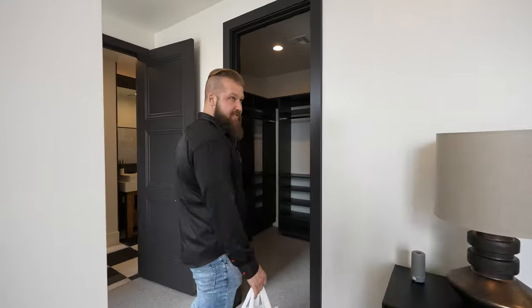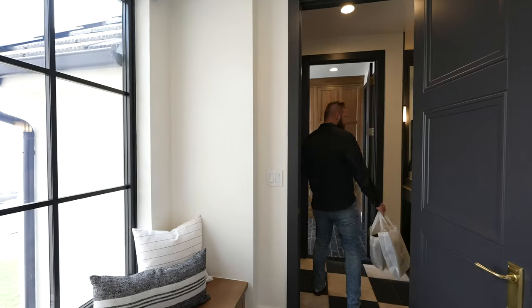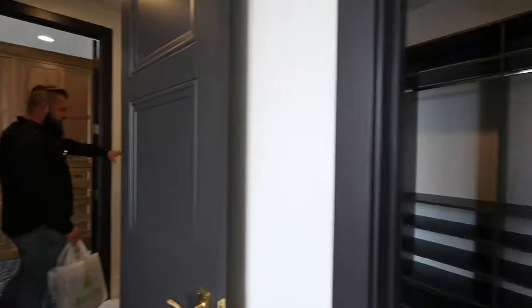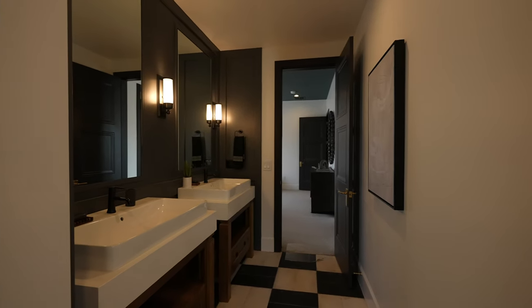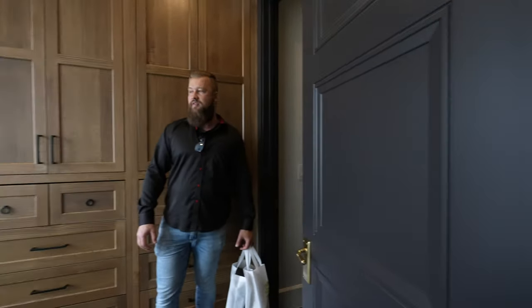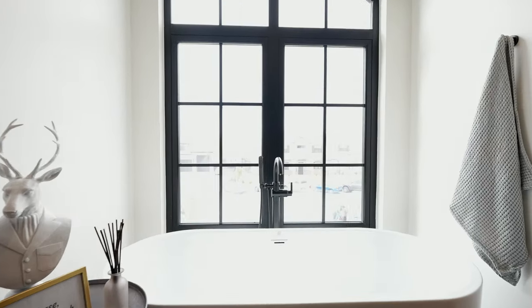This is an upstairs master suite. So it has a really good size ensuite bath. What is going on here? So it's got a dual vanity, a nice soaking tub. So it's a master and a Jack and Jill? That's what I'm trying to figure out. So really the true master is downstairs, but this is still beautiful. Got a window that opens right next to a tub.